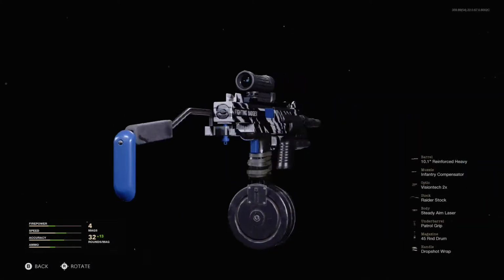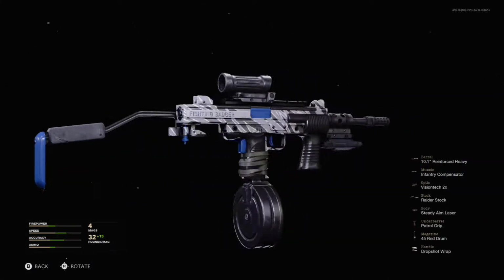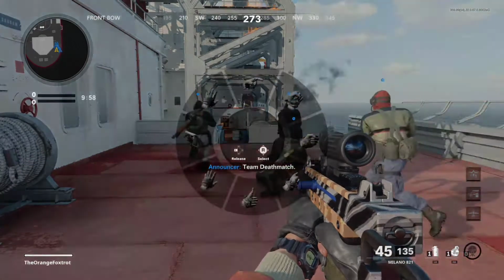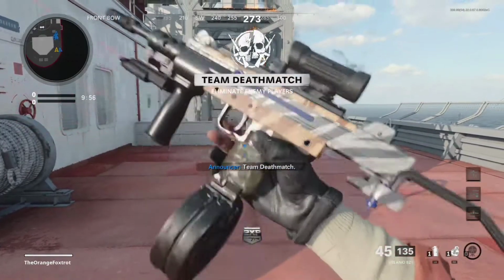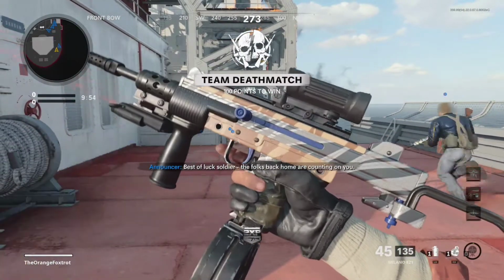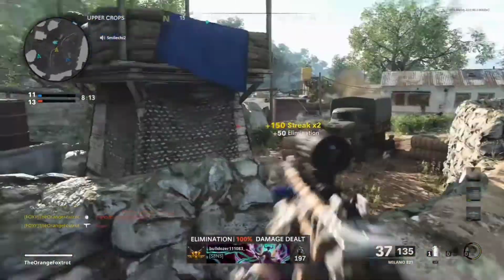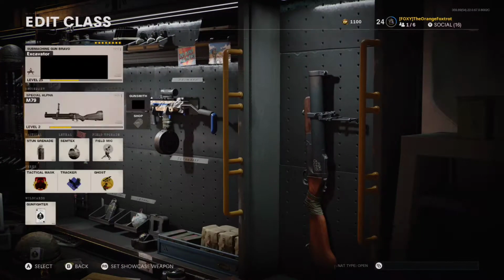Kicking off the countdown at number 5, we have a Milano 821 with a 10.1 inch reinforced heavy barrel, an Infantry Compensator, a Vision Tech 2X optic scope, a Raider stock, a steady aim laser, patrol grip underbarrel, a 45 round drum, and field tape as handle.